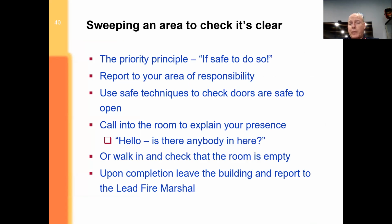Now, this term sweeping, as it implies really, is to just check that the area is in fact clear. So you're going all around a particular zone or area that you've been given responsibility for, if safe to do so. At any point you will stop your action if you believe that it's not safe or it's dangerous or you can see smoke heading in your direction, or indeed the spread of fire.